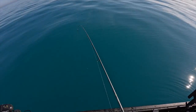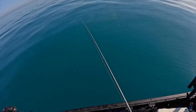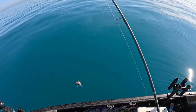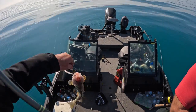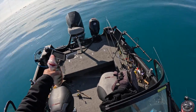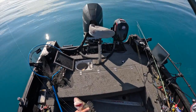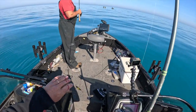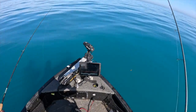I got a Damiki blade bait. Andy's got the old Cicada blade bait. We'll show you guys in a second. Just your standard walleye rod. Look, tank, Andy. Nice. Look at that. Andy just ordered those. Didn't you just order those reels? Oh yeah. I got four of them. Yeah. They're fantastic.